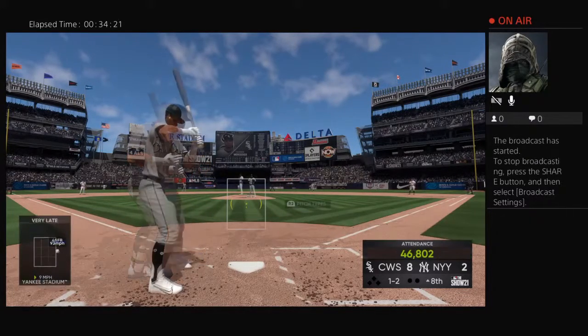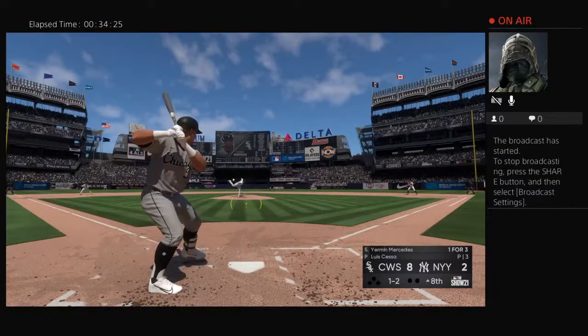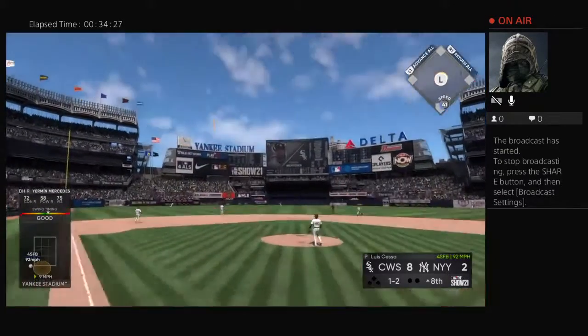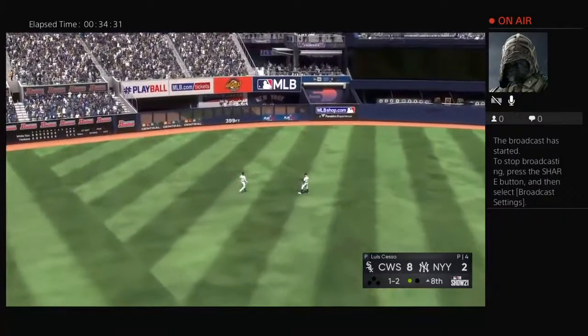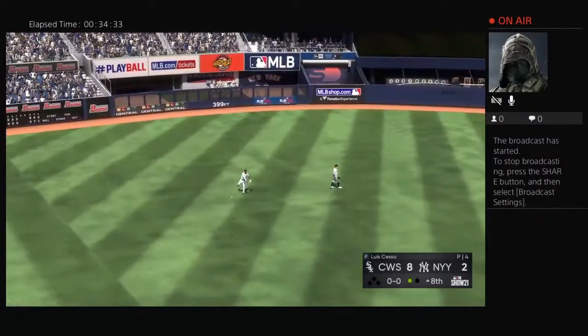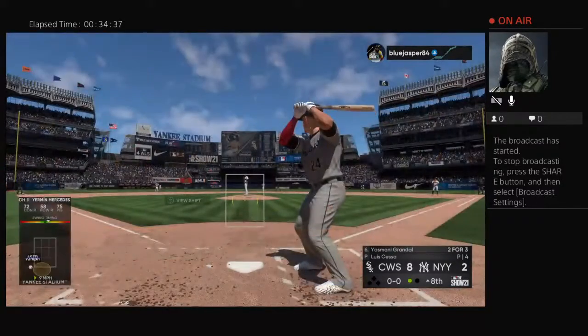And he'll try to get him to chase the fastball there, but he lays off. 1-2. Boy, that's a great take right there. He might have been frozen by that pitch, but it missed by just enough to give him life in this AB. And Duhar ranges to his left as he tracks this one down in left center for the first out.